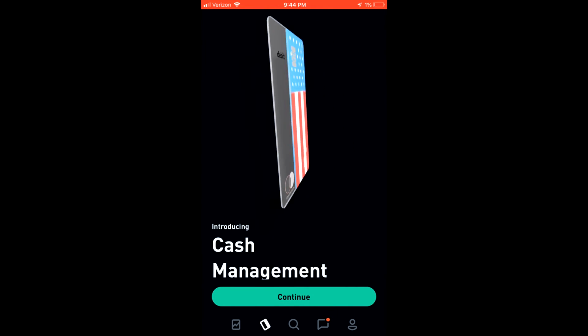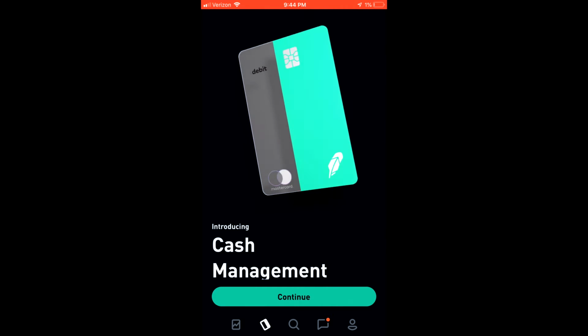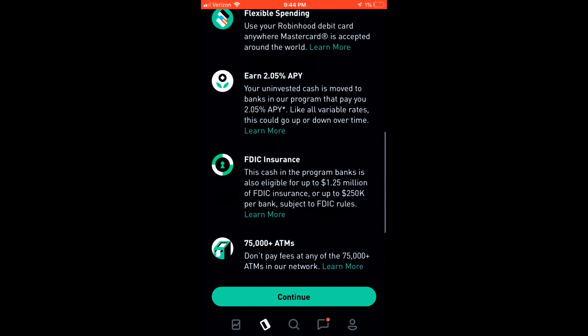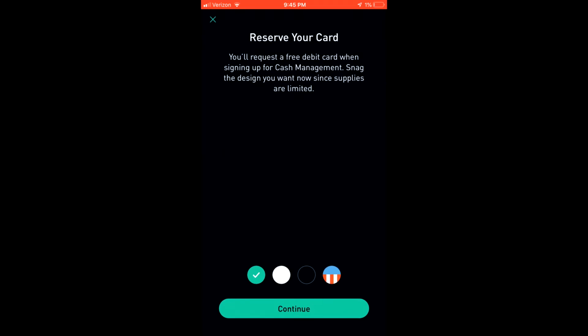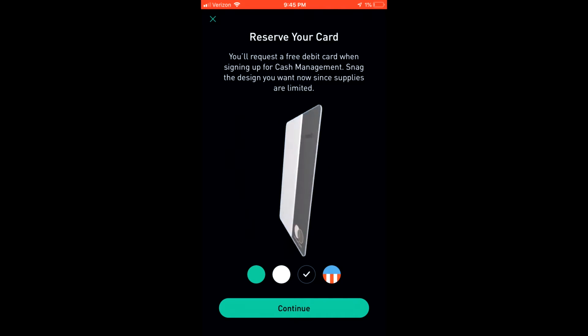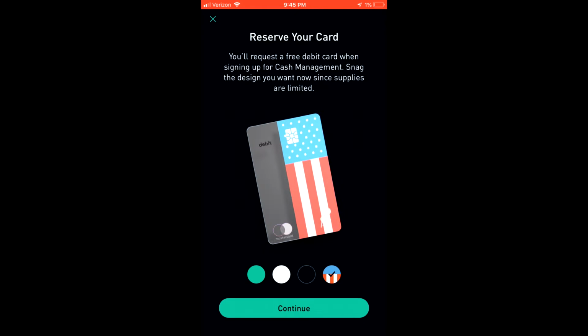So right now we don't know when the official release date is, or at least I don't think we do. I think as of this morning, there were like 300,000 people signed up. So it might take a while, but also I don't know how many they already have ready. When you first start it up, you have the option between 4 different colors or types of cards, or designs, I guess. I think it was white, black, teal, and this really cool American flag. Of course, I chose the American flag.